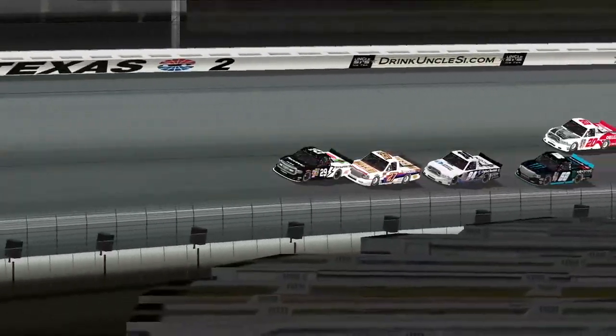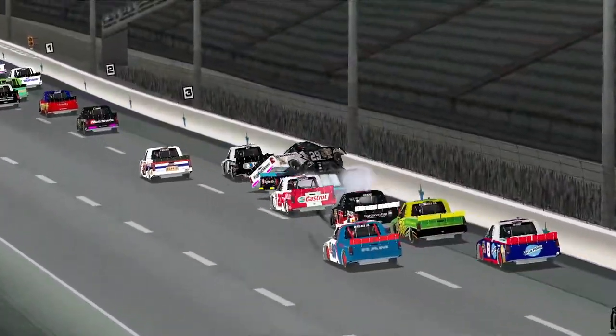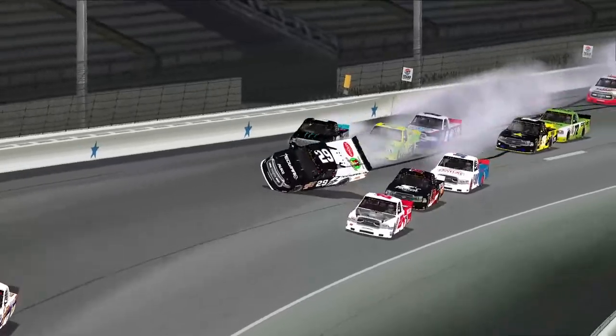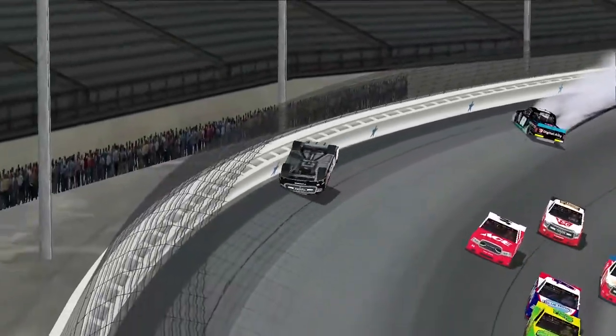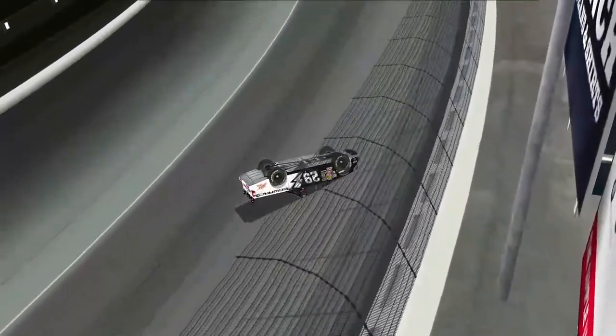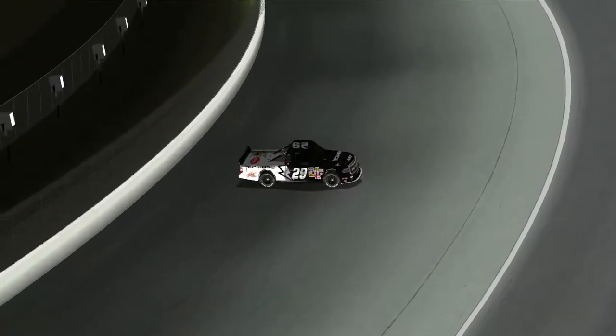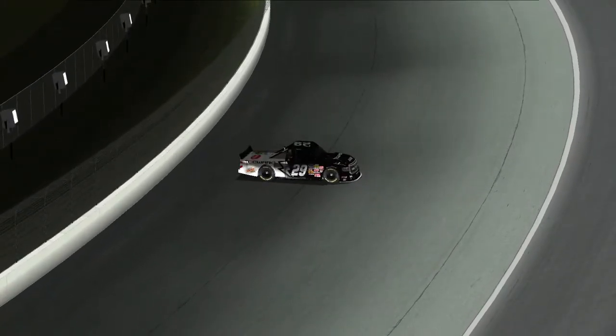But here's the caution. The 29 of Duncan out in front of Cody Goforth. And Goforth just goes to the inside of him, turns him basically into the wall, and right back up. Nowhere for him or Aiden Smith to go. And Duncan, he's going to glide himself on his roof the rest of the way around this racetrack and through turn 3 on his roof, and it's going to flip over onto all 4s as he comes to rest at the apron of turn number 3.